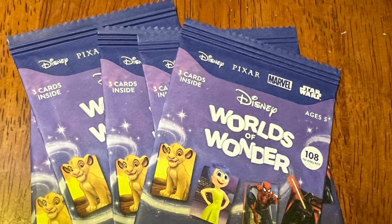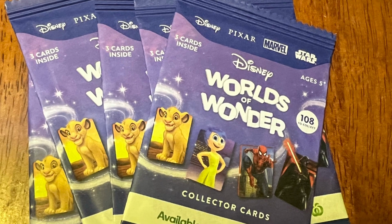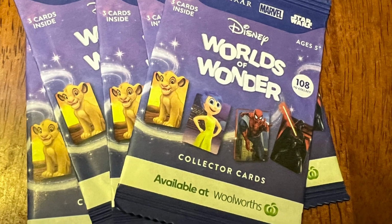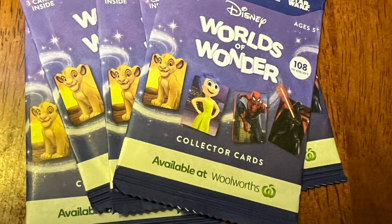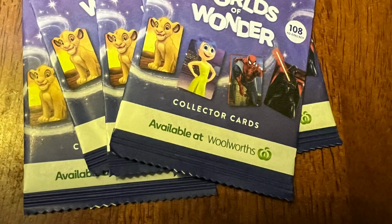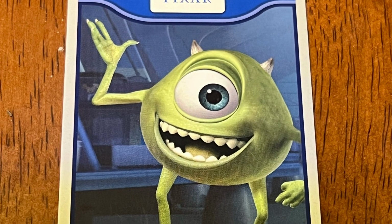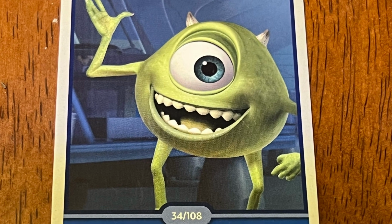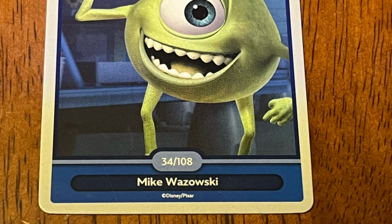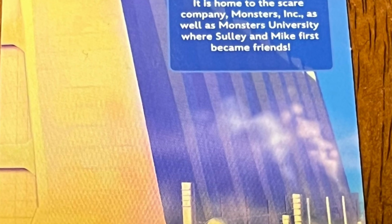So I live in New Zealand, and in New Zealand we have a supermarket called Woolworths, and currently they are giving away these Disney Pixar cards with every $20 of groceries bought. And so I got some of these cards and I opened one of them up to have a little look. And lo and behold, there's this card of Monsters, Inc. On one side, it's Mike Wazowski, and on the other side, it's Monstropolis.